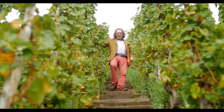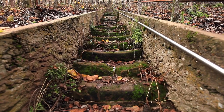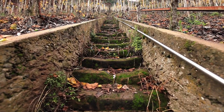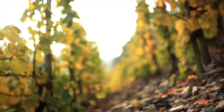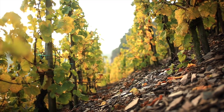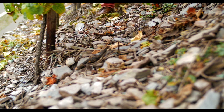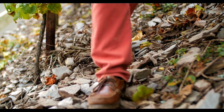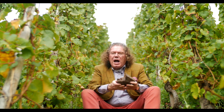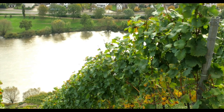Here we are in the old part of the Erdener Treppchen, and you see the vineyard is so steep that they built some staircases here into the vineyard out of sandstone, which made it much easier for the workers to reach the vines. This vineyard has a very special soil, and it is the red slate which we find here. The red slate soil, also from Devonian time, 400 million years old. The red color comes from oxidation. It used to be blue slate, but by oxidation and the high iron content, the soil oxidized into this red color.